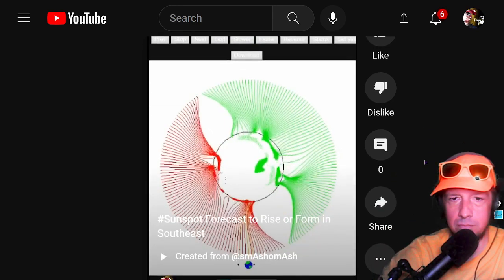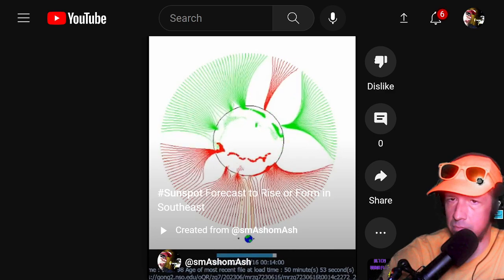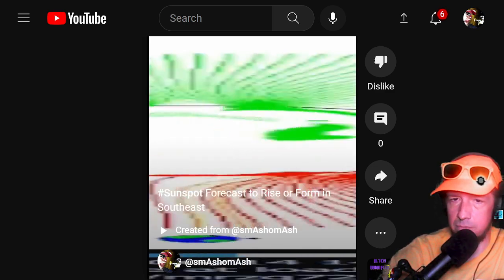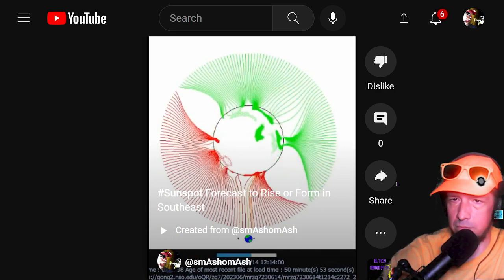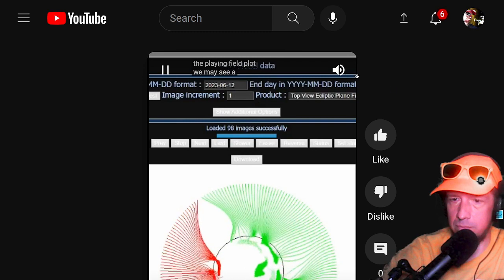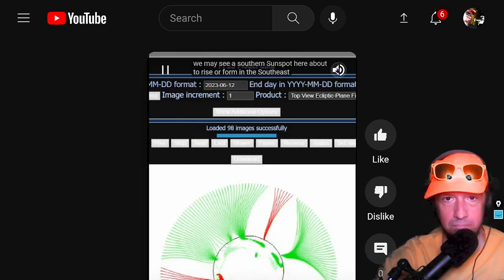May see a southern sunspot here about to rise or form in the southeast. Yeah, the southeast. So keep an eye on that. That's a forecast based on the top view ecliptic plane field plot. We may see a southern sunspot here about to rise or form in the southeast.